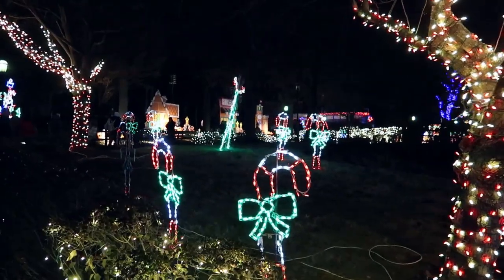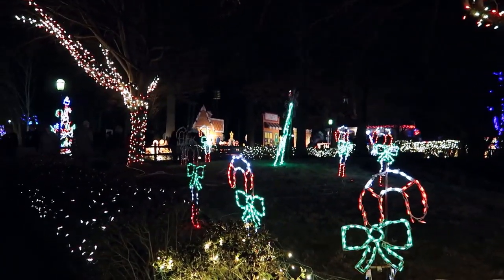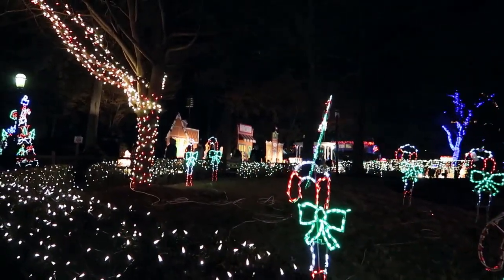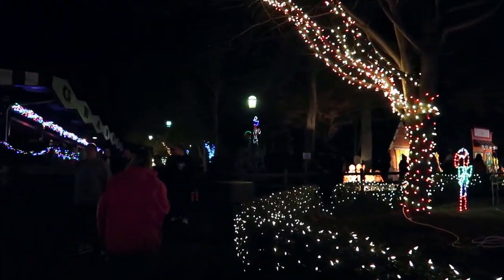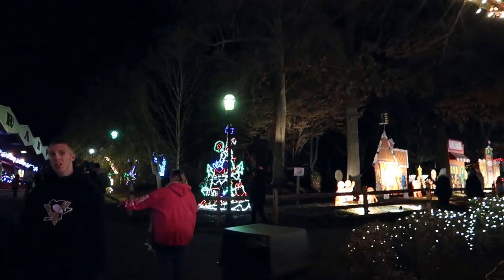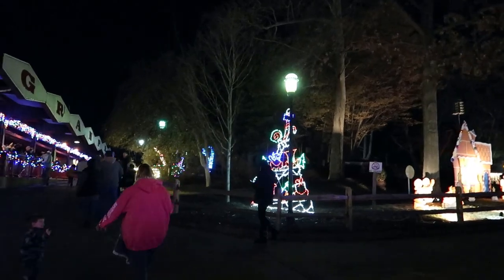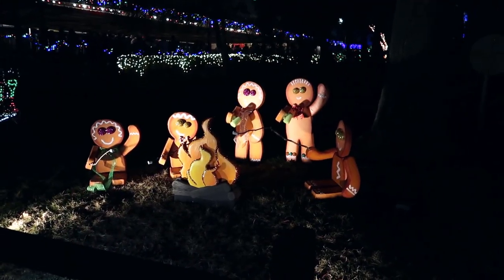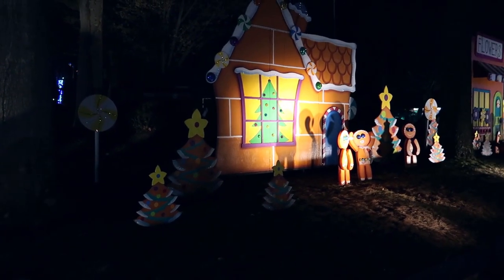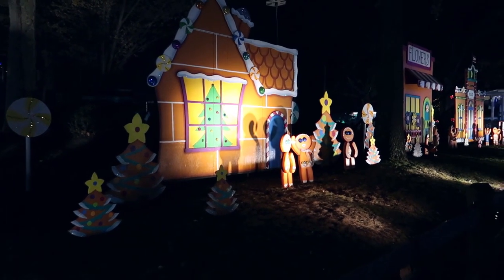So this is cool because everywhere you look, there are lights. Lights everywhere, which is awesome. Ooh, and cutout displays. We're gonna go check those out. I'm enjoying this. The camera is not enjoying the lights as much, but that's okay, I'm enjoying it. Oh, this display is cool. It's a huge, huge gingerbread display. We just finished our gingerbread house in Lego.